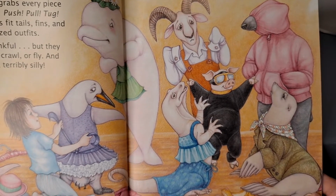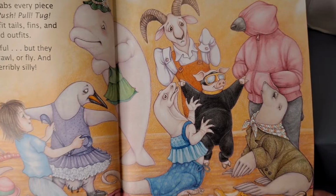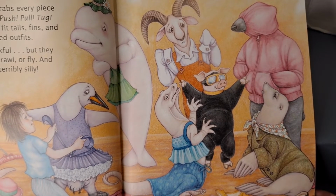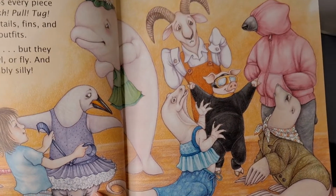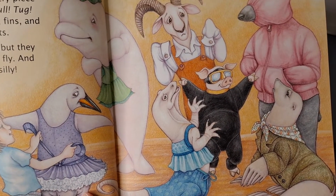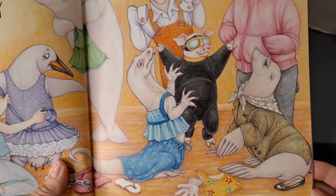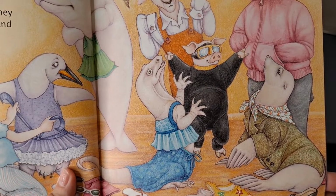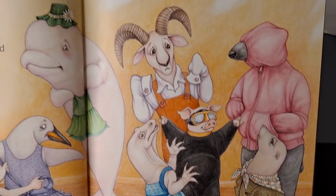Don't worry, says Sophia. I'll help you stay warm. From her closet, she grabs every piece of clothing she owns. Push, pull, tug. She helps the animals fit tails, fins, and wings into her kid-sized outfits. The animals are thankful, but they find it hard to crawl, walk, or fly, and they think they look terribly silly.